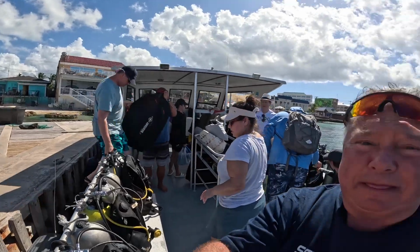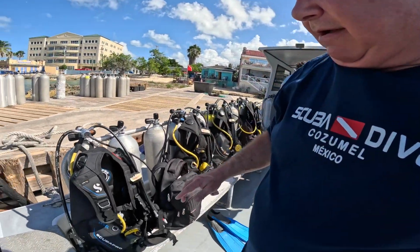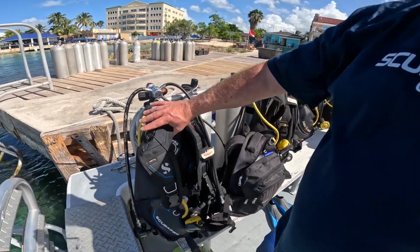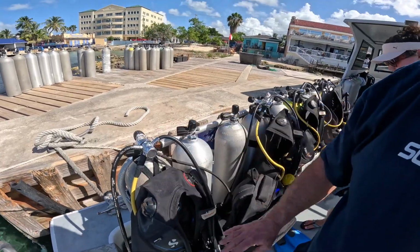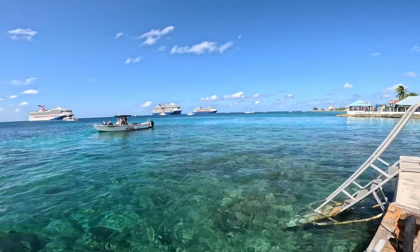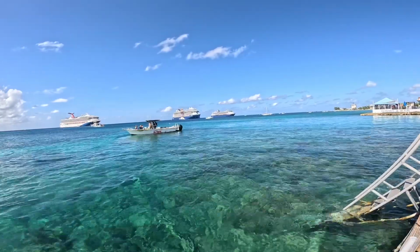Okay, we are getting on the boat. Easy enough, and it's been very nice. They actually have our BCD set up already with my name on it, so that's pretty good. Already locked in, so this is just a matter of hoping it fits and then getting it sized and getting some weights, and then out somewhere out there is where we're going.